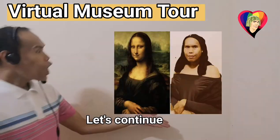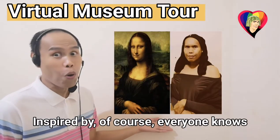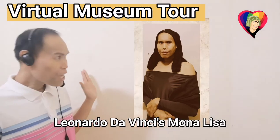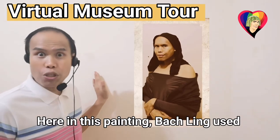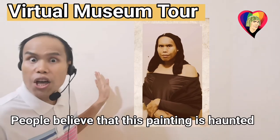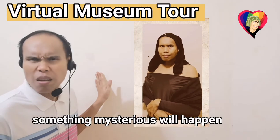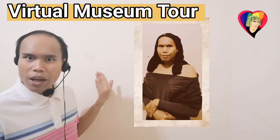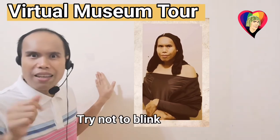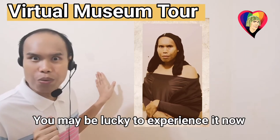Let's continue. The next painting is Mona Lily, inspired by, of course, everyone knows, Leonardo da Vinci's Mona Lisa. Here, in this painting, Bachlings use ukay-ukay to recreate the look of Mona Lisa. People believe that this painting is haunted, and if you stare long enough, something mysterious will happen. Why don't you try to stare now and see what will happen? Try and don't blink. You may be lucky to experience it now.